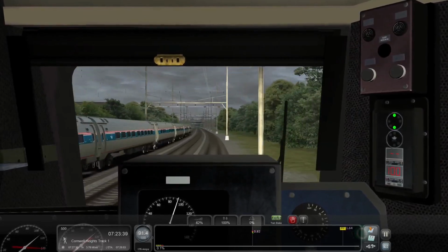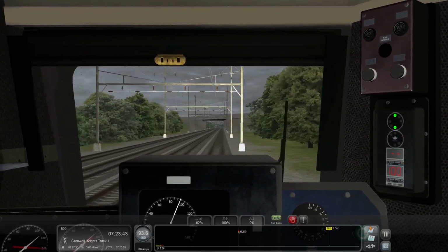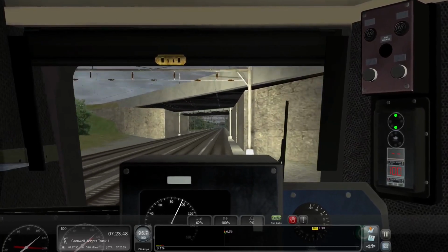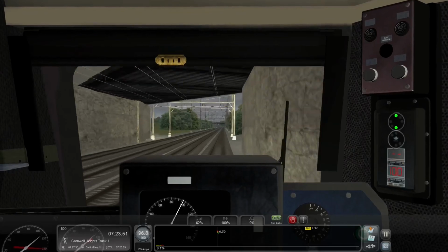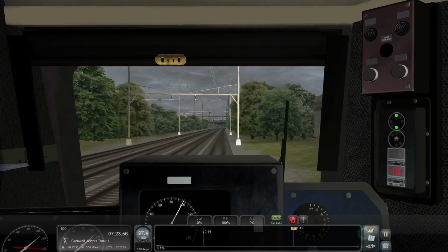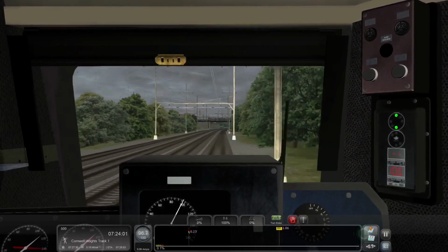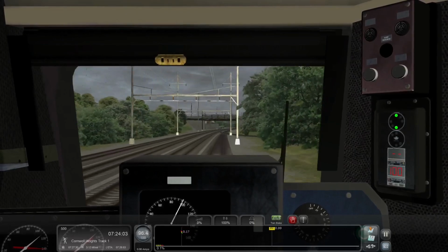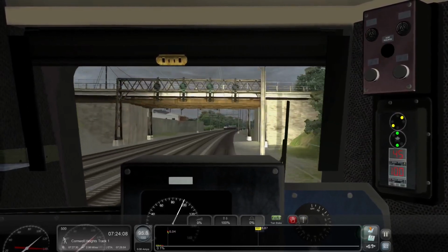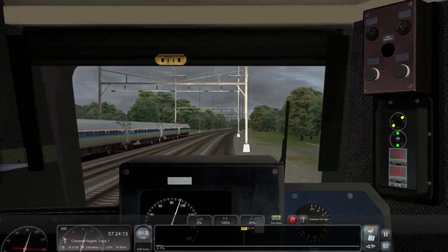Gonna slow my increase now. I see another speed limit change coming up ahead, so we're gonna keep an eye on that. 80 appears to be what we're gonna be dropping to, so right now I'm assuming I can go 100. Oh, we're going to 45. Oh boy. 45 by the next signal.